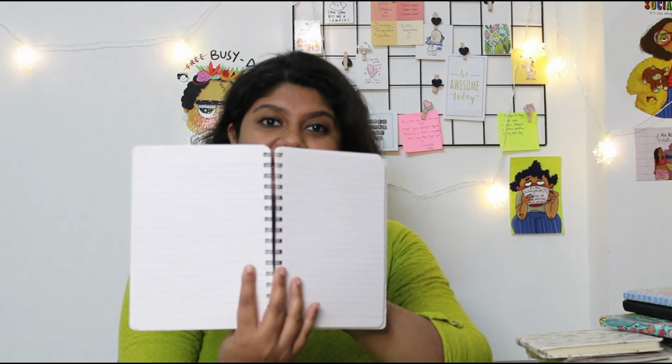So yeah, let's see. This is another spiral bound notebook that I have, with ruled pages inside, and I use it for note taking currently for my online courses.